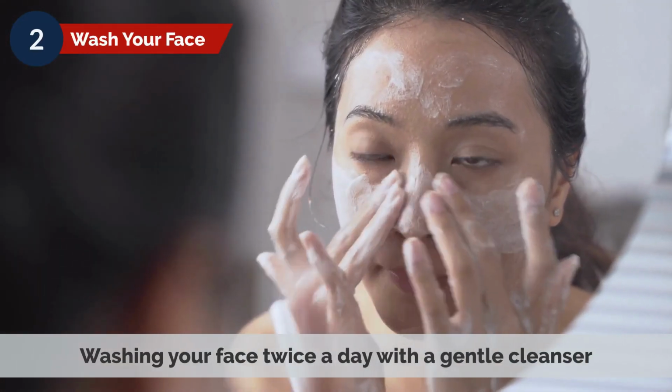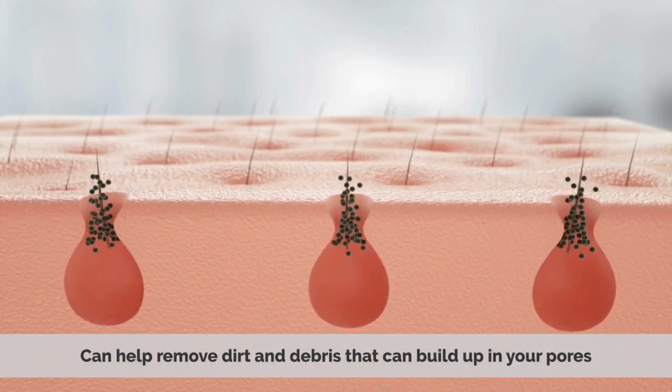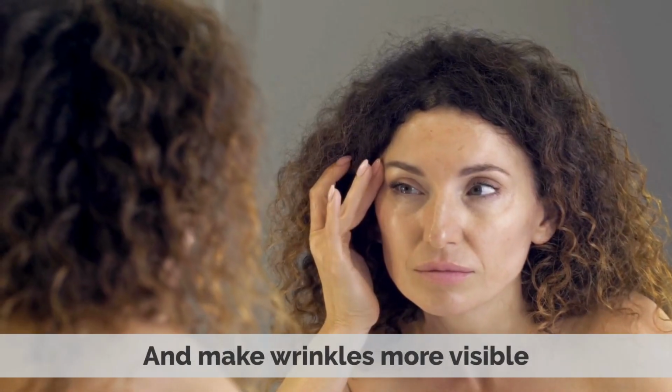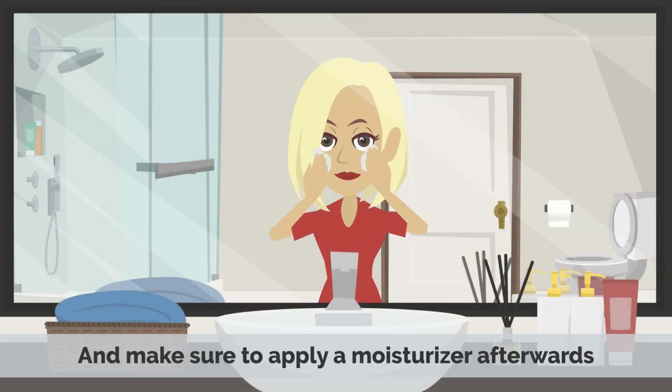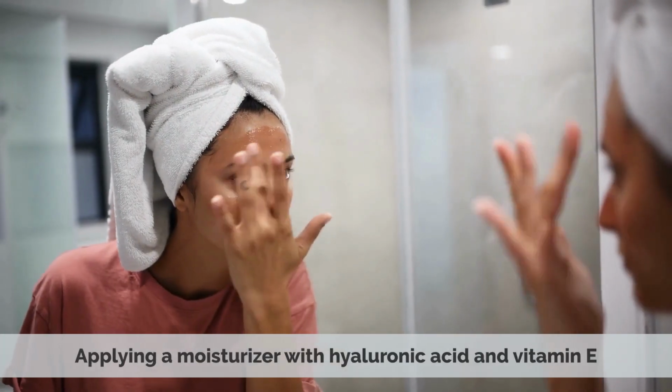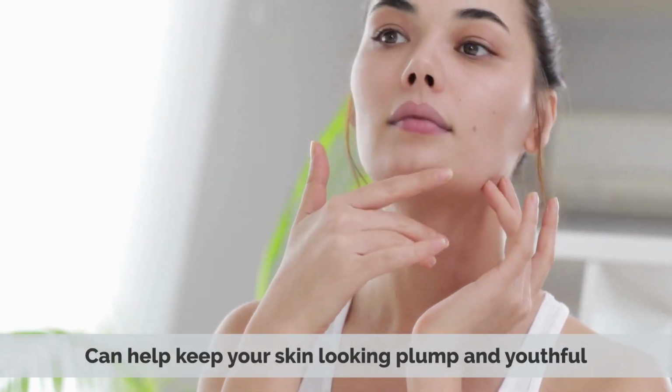Wash your face. Washing your face twice a day with a gentle cleanser can help remove dirt and debris that can build up in your pores and make wrinkles more visible. Make sure to use a cleanser that is free of harsh chemicals and fragrances, and make sure to apply a moisturizer afterwards. Applying a moisturizer with hyaluronic acid and vitamin E can help keep your skin looking plump and youthful.